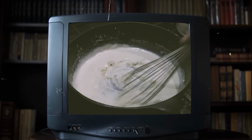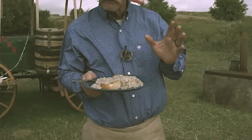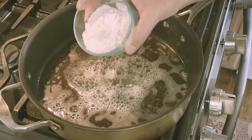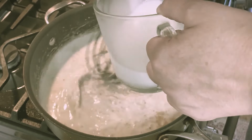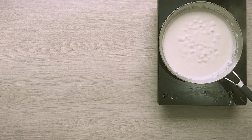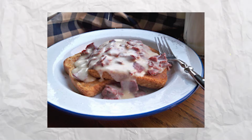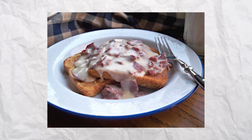Creamed chipped beef on toast, sometimes called SOS. You didn't need much to make it. A jar of dried beef, a bit of flour, butter, and milk. Mix it all together in a pan until it turned into a thick, creamy gravy. Then pour it over crisp toast or, if you were feeling fancy, a bed of mashed potatoes.